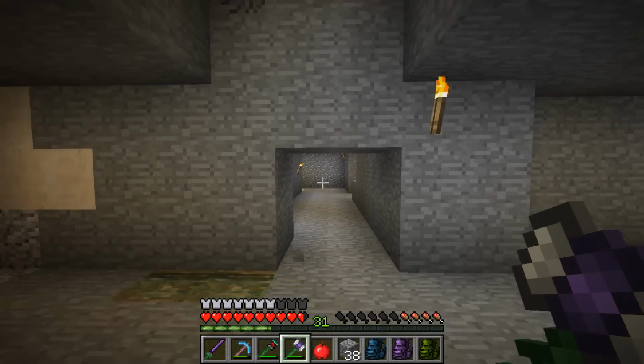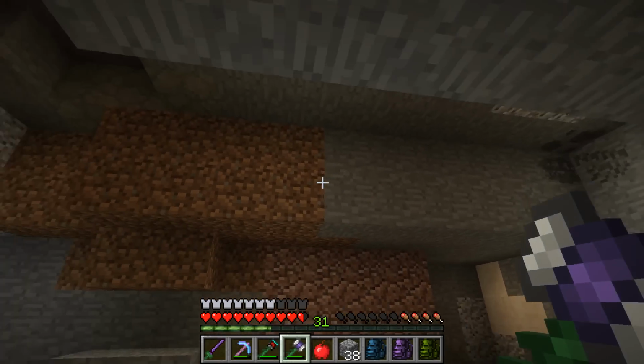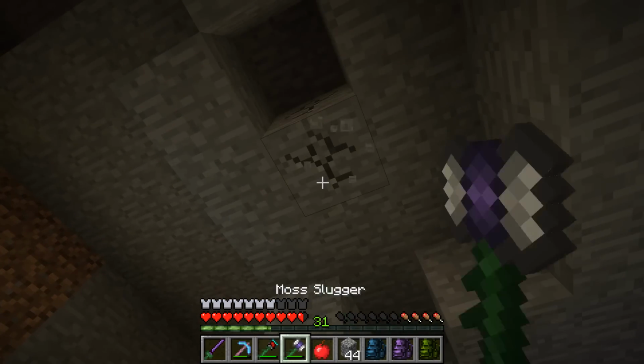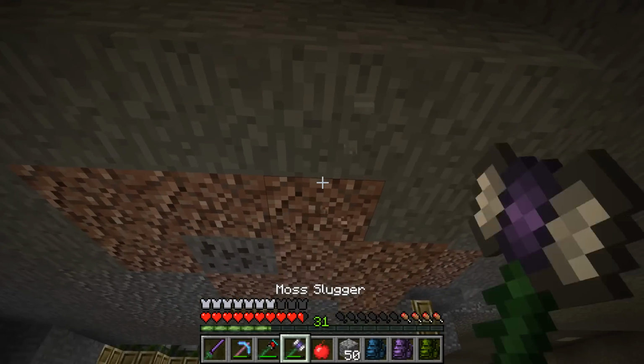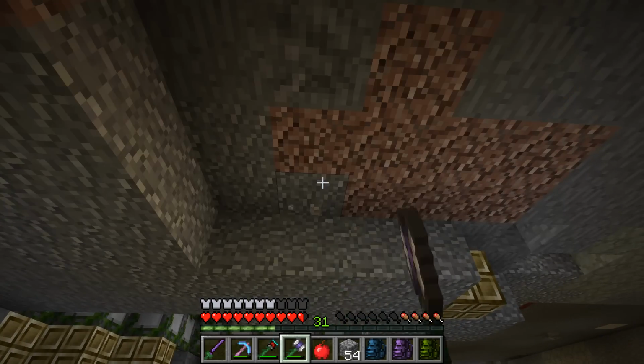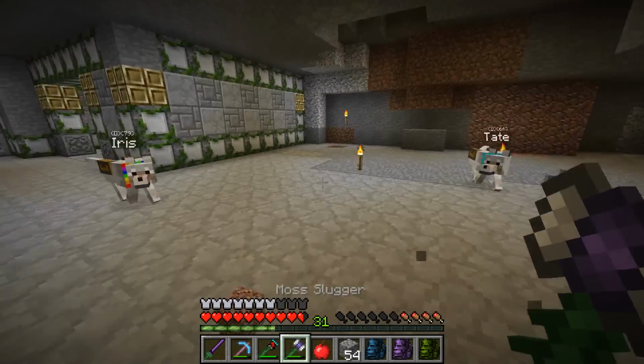Here's where we're going to have the future entrance to the big bat area, which is going to be so much fun. Let's go ahead and just take this out of the way. Oh my goodness, here we go. And I'm super duper excited. Oh, I really hope I don't destroy that. Oh, I destroyed it. Darn it.